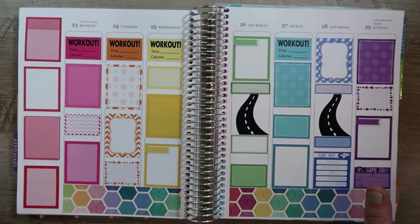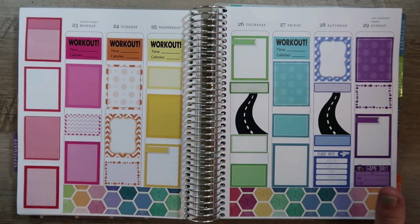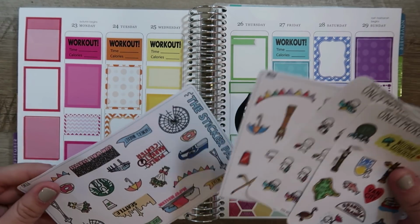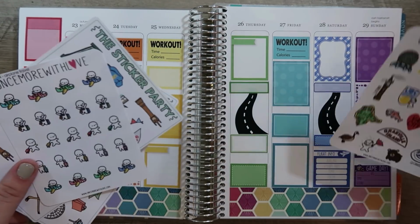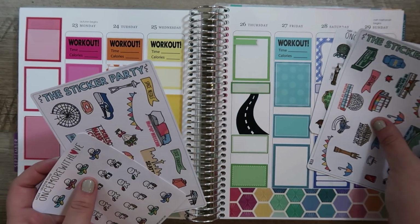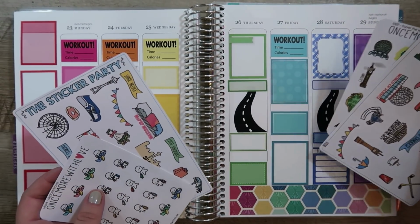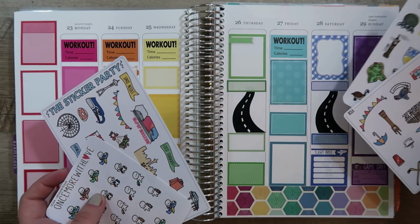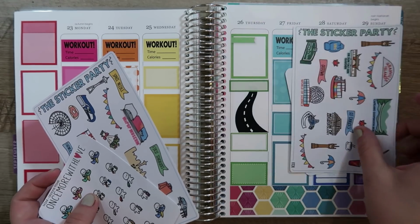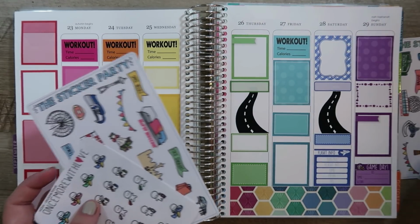I love the way this looks. I'm gonna add some extra decorative elements though. So I have these stickers that I got for this trip in particular. So I have these Vancouver ones. I have both the Once More with Love ones and the Sticker Party ones. The problem with Vancouver is we're gonna play it by ear, to be honest, for the most part. I'm not scheduling in Vancouver, so these I'm just gonna take with me and use while I'm there.